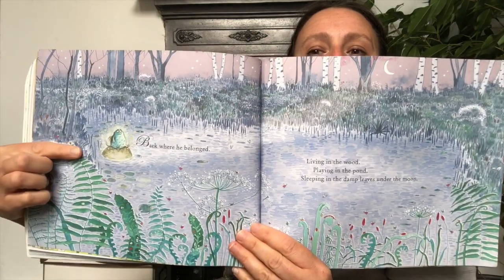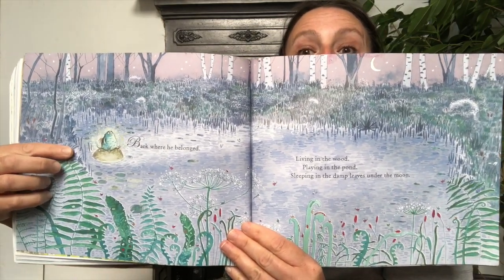Look, he looks happy, doesn't he? Back where he belongs. We never saw him again. I think he grew up and had babies of his own.